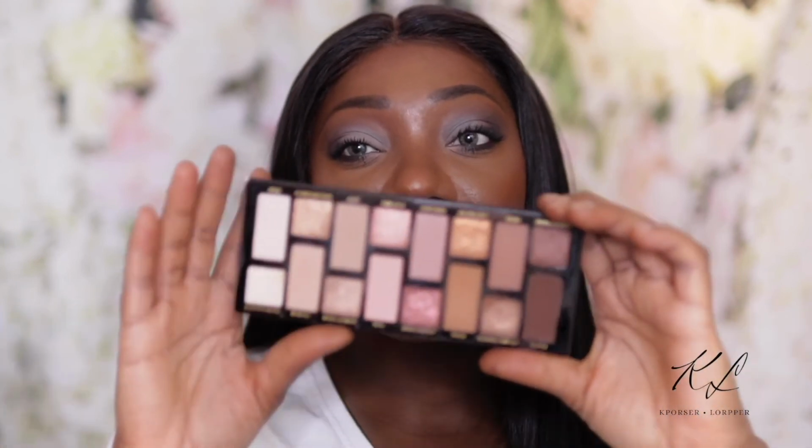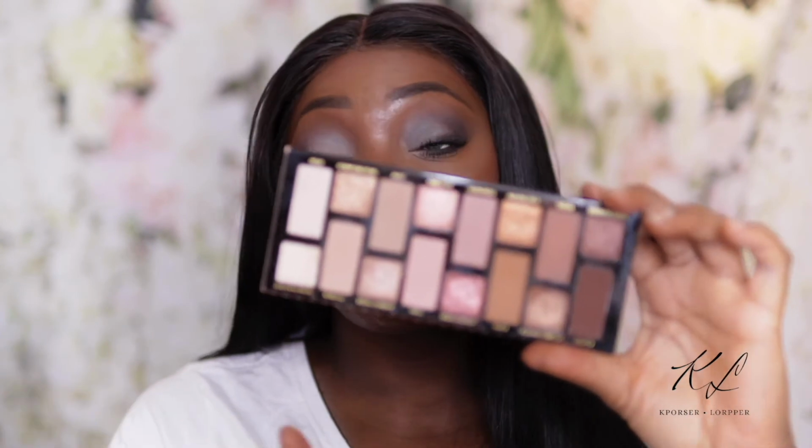create more of a warm bronzed skin look, especially now that it's in style, but with summer I think it's more and more accentuated, this warm bronzy eye, face, skin makeup look. And a palette that summarizes everything is this Too Faced palette.